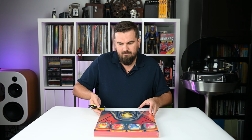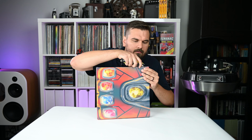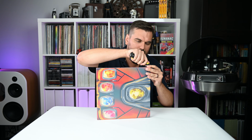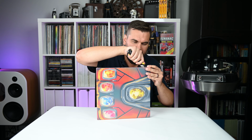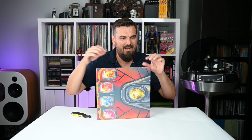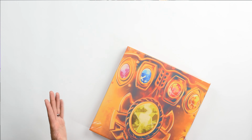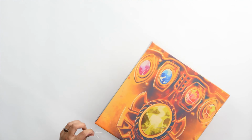All right, so I'm gonna gently make a little incision here. Try and do this without damaging this. I saw a video someone posted of how to actually open these properly. There's a method where you just kind of tear, but I haven't been able to master that. Okay, let's take off the plastic.